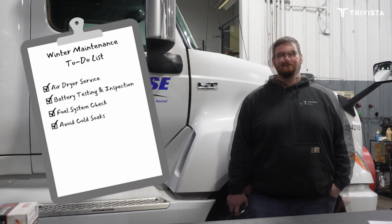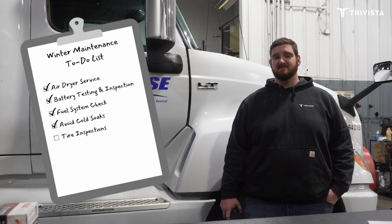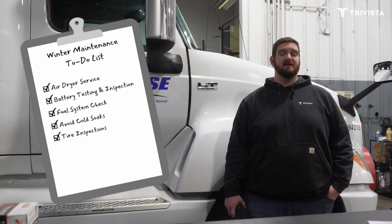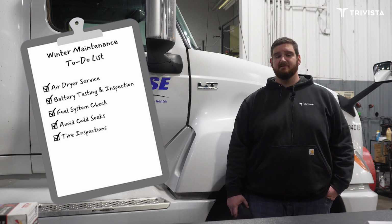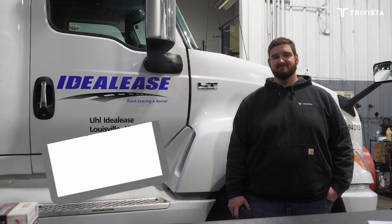You want to make sure your tires are in proper working condition as well. Making sure that your tread depth is within legal DOT requirements is a huge part of the winter months. If your tires aren't properly inflated, it could be a safety hazard to others and yourself on the road. Making sure that your tire pressure is also correct is very important. Usually going from warmer months to colder months, you have to add air into your tires just to make sure that they stay properly inflated.